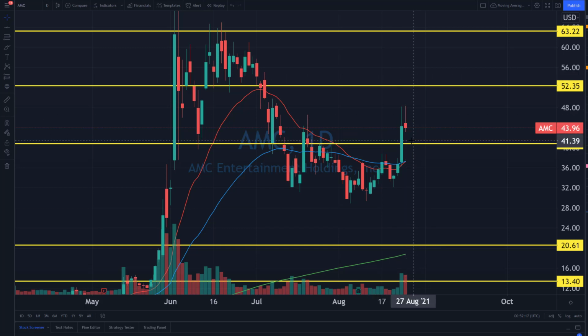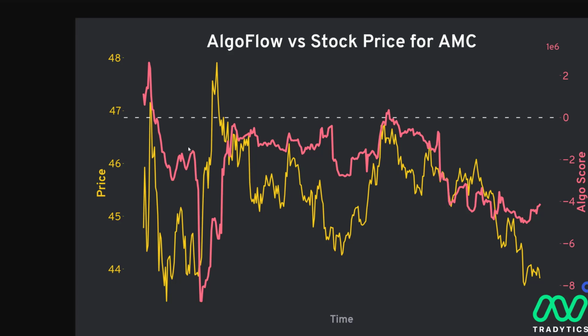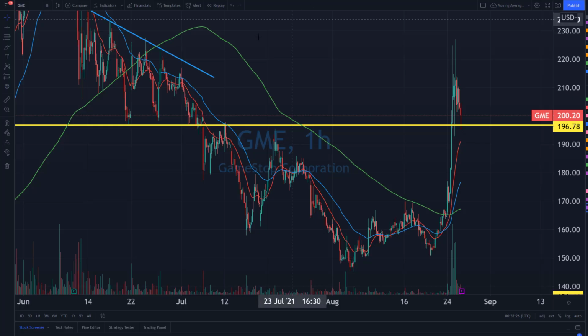We actually had a better trade on GME. We'll take a look at that. But algo flow was consistent with the price decrease. You'll notice that is exactly what was going on. Again, consistency is key here.